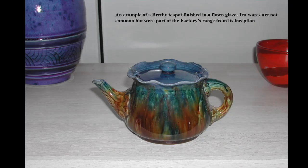On the screen now is an example of a Bretby teapot, finished in originally a rather nice blue glaze, but then dipped in a flown glaze. So you have this wonderful blue lid and upper rim, and the rest of the body with this rather interesting mixture of colours. Teawares are not common in Bretby products, but they do exist and are rather nice to find. They were part of the factory's range from its inception, and most art potteries we find do produce a range of cups and saucers, often teapots. It seems to be something of a bread and butter product for most of the Victorian art pottery factories.